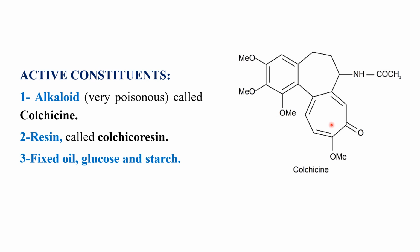Also, it contains a resin named colchicoresin. It has as well fixed oil, glucose, which is responsible for the sweet taste of the corm, and also starch, responsible for the white powder that appears on fracture of this corm.